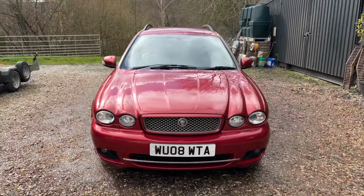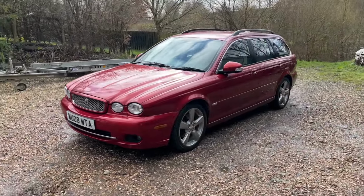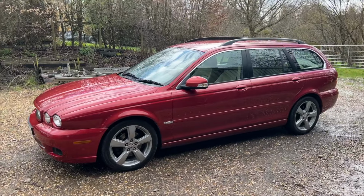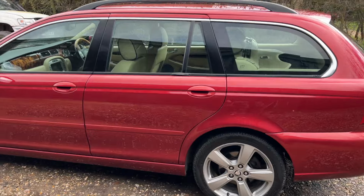Anyway, let's have a little walk around the car and check out how it looks now. And I'll show you the inside, because I think the inside of this car is really its crowning glory. I love the interior of this car. So let's have a little look around. I'll overlay some shots of how it arrived so we can really look back and say it's better than it was.